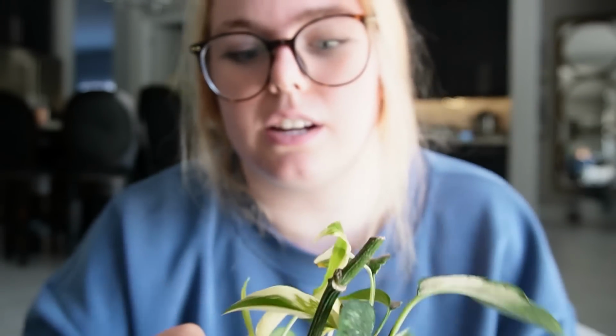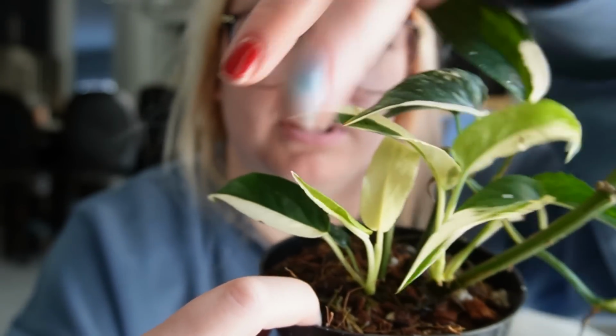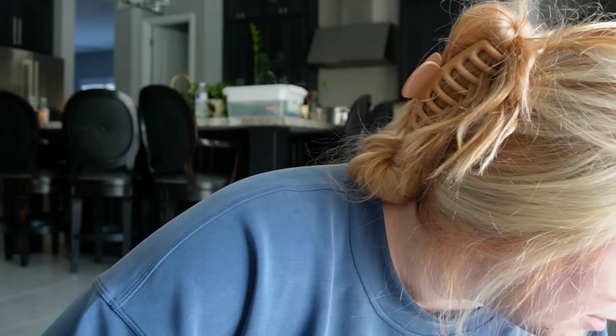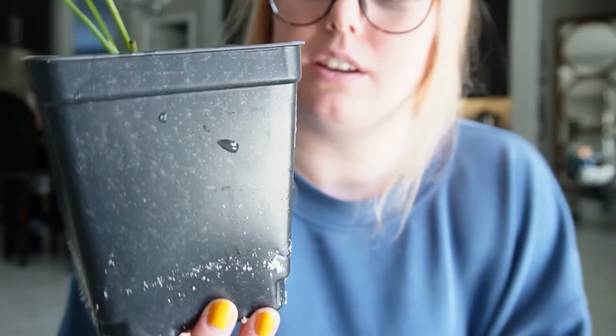She loves it. It has a full white leaf right there, and it's putting out one new leaf there and another new leaf there since we got it. It's been loving the humidity. Okay, we have my mom's other plant. She got this pink Syngonium tricolor, or sorry, Syngonium podophyllum Pink Splash.